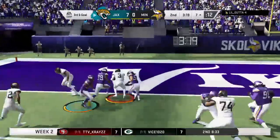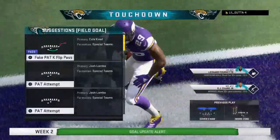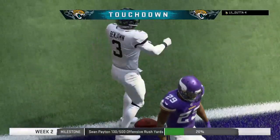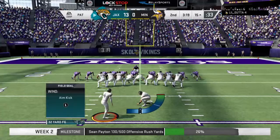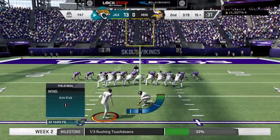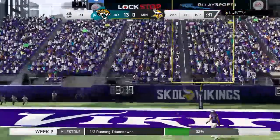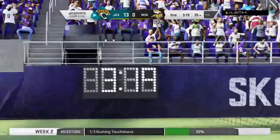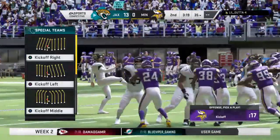They'll run it now out of the gun. And he takes it in. Touchdown, Jacksonville. A great play there with his first career NFL touchdown. And the Jaguars are able to widen their lead. And this is no good. Missed the PAT, so they fail to connect. And this remains a 13-0 game.